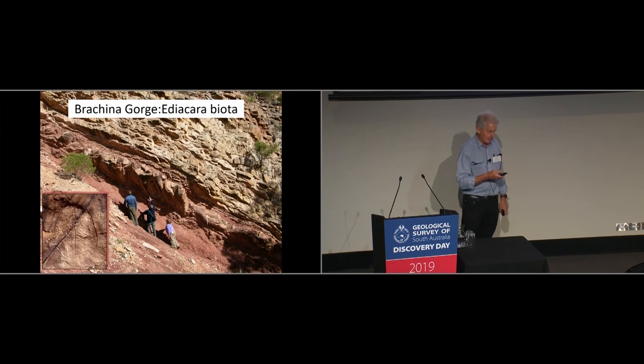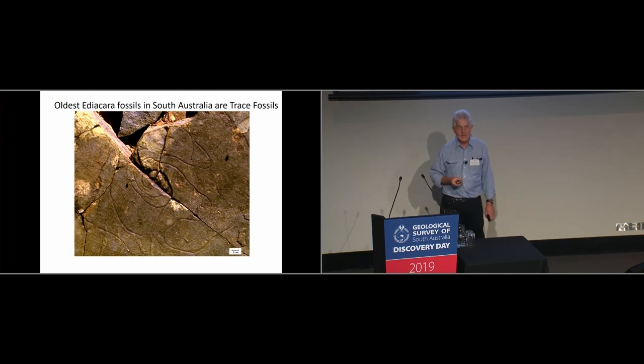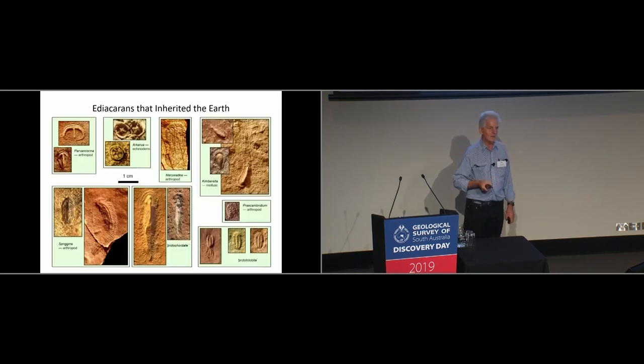I'll talk about that in a bit. But that was the site which demonstrated conclusively back in 1968 that Ediacara fossils occurred well below the Cambrian. There's 400 metres of sandstone without fossils sitting on top of the Ediacara fossil beds in Brachna Gorge and many other places in the Flinders Ranges. In these rocks, we get the very earliest evidence of animals, and these are meandering trace fossils.